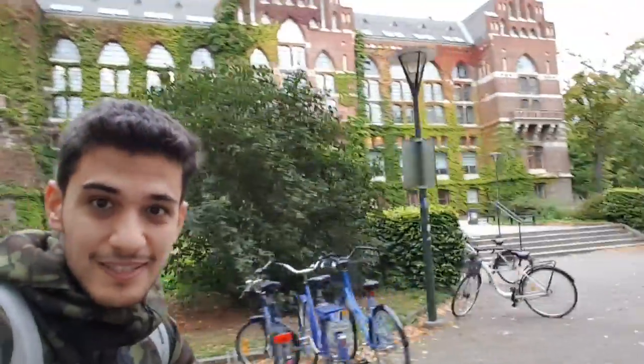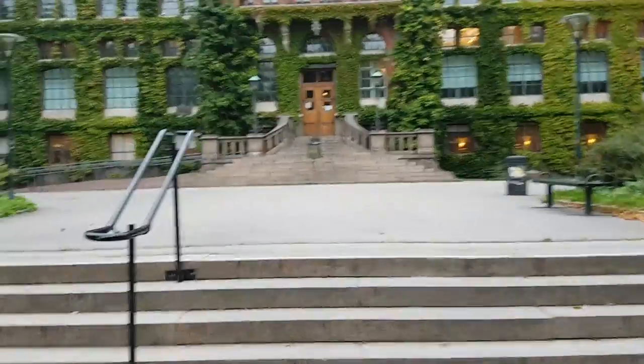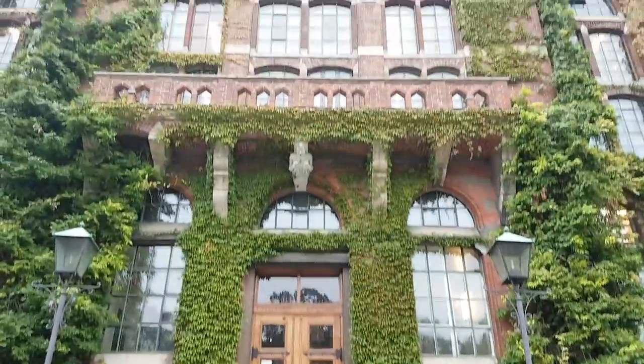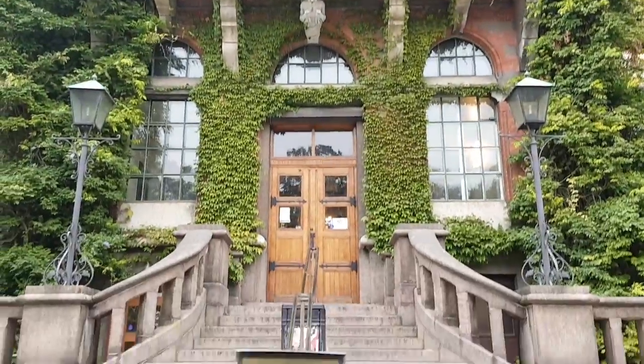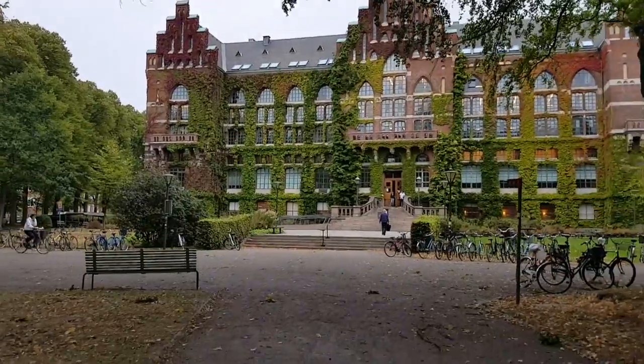How cool is this building? It's probably the university library or something. I don't know. Let's take a look inside. But just a normal library. Nothing special, but it's raining. Damn. I didn't expect it.